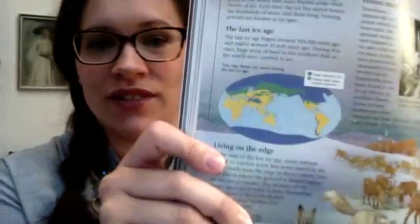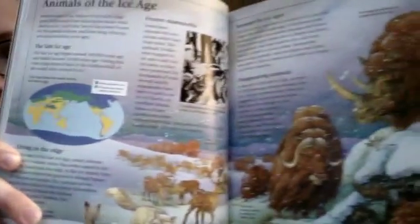Animals of the Ice Age. Gorgeously illustrated, tons of information. The people of early China. These are seriously so awesome. A lot of bang for your buck.